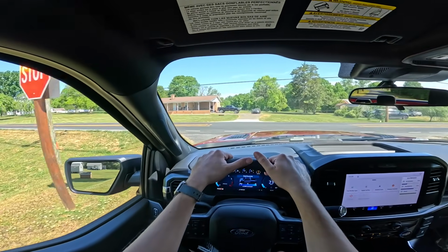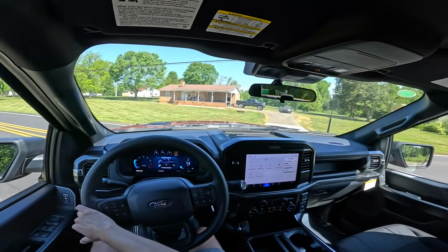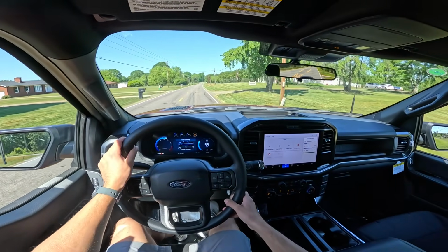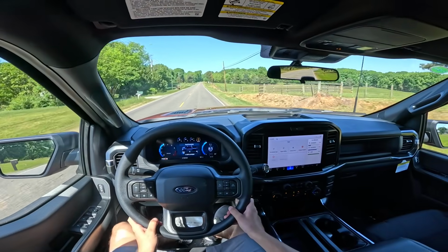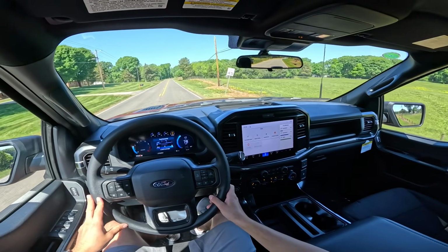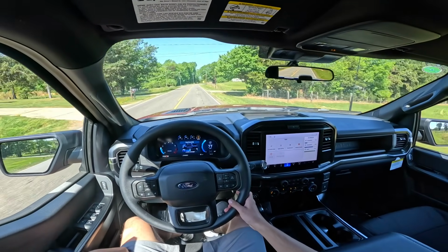So we're just in the normal drive mode. So getting up and going. We got that nice V8 making some good sounds. Just giving it half throttle. Transmission overall shifts pretty good. I'm trying to modulate throttle so don't go too high in the revs, being a brand new vehicle. But it drives pretty good as far as that acceleration goes.